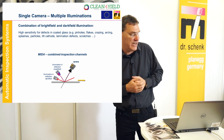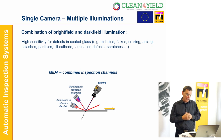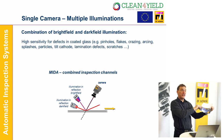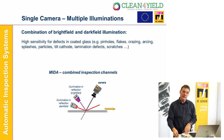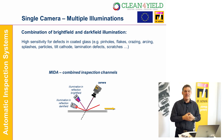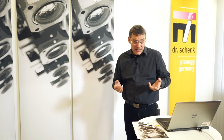This technique at Dr. Schenk is called MIDA, Multiple Image Defect Analysis. We are combining the inspection channels, so we get one, two, perhaps three, four channels. And so we are using this material and this optical setup so that the material is inspected with several optical channels now. It's a combination of bright field and dark field illumination.